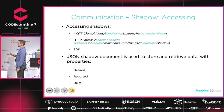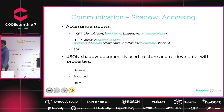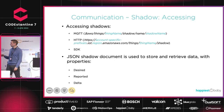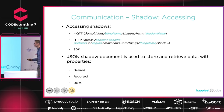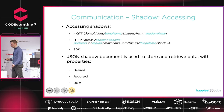How do we access the shadow? We can use three protocols: MQTT, HTTP, or SDK. Normally from the backend side, we use SDK, but the crib itself uses MQTT because it is a lightweight protocol. And also, how is Shadow actually stored?